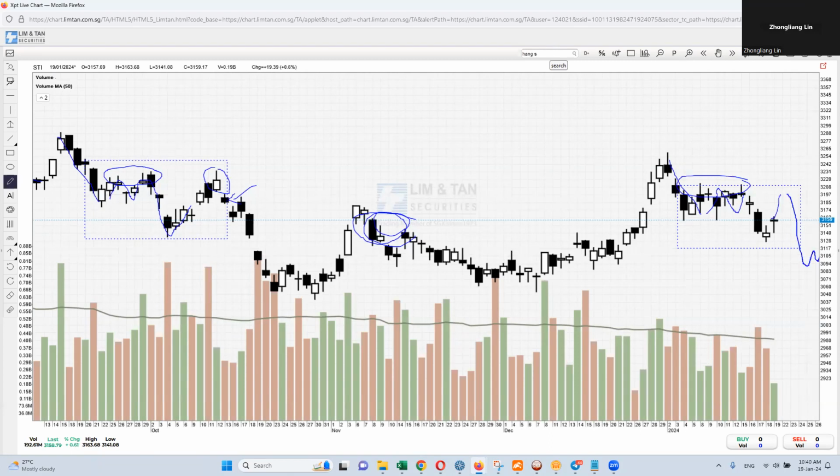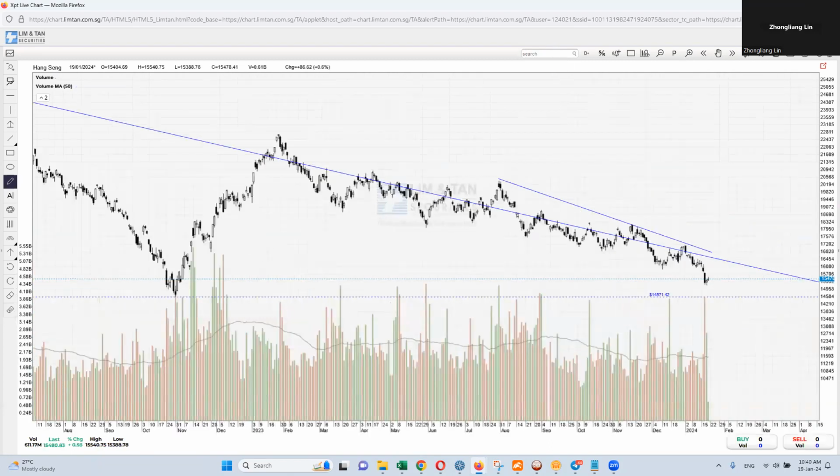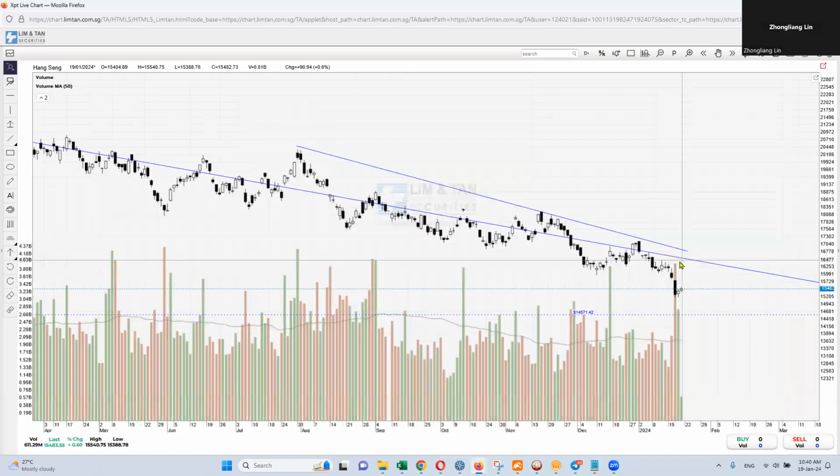Hang Seng, right? If you remember this downtrend line, it is still guiding the index lower as the index fails to secure a higher movement above the downtrend line. So secure higher movement, what do I mean? Is that you can see it moves up a while only, then it just comes down. So it failed to secure above it.